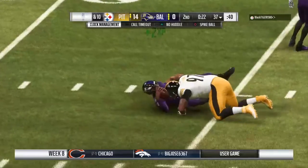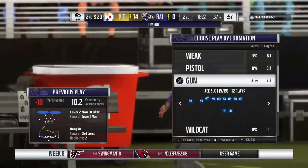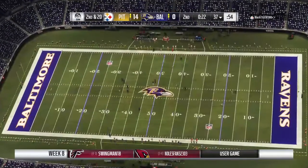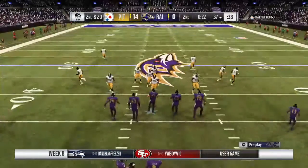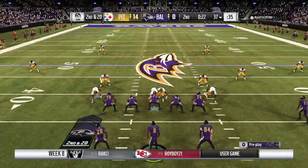Under pressure, they got him again, Cameron Hayward. And before this second down play, we'll get a whistle, a signal, and a timeout, as it comes with 22 seconds to go here in half number 1. So now 20 yards to go on second down after the sack. Work to be done.